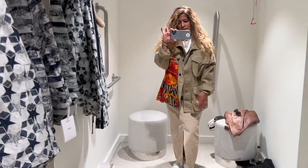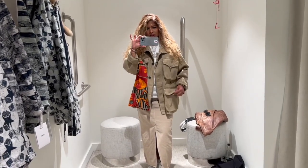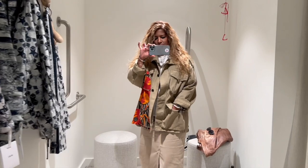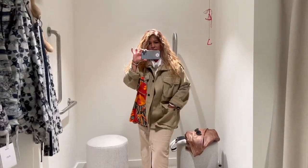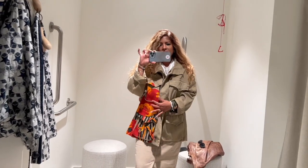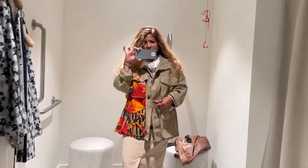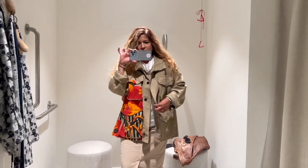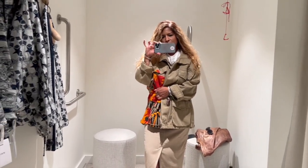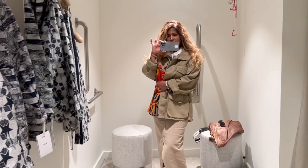I don't think this one is for me. I do like the idea of it, and I like the oversized pockets as well, but no. It's £1,300 and I don't really think it sits on me as best as it could. To be honest, if they had an elastic channel in the middle and this was cinchable, so you had a cinched in waist, it would look and fit much better. So no, I don't like this one.